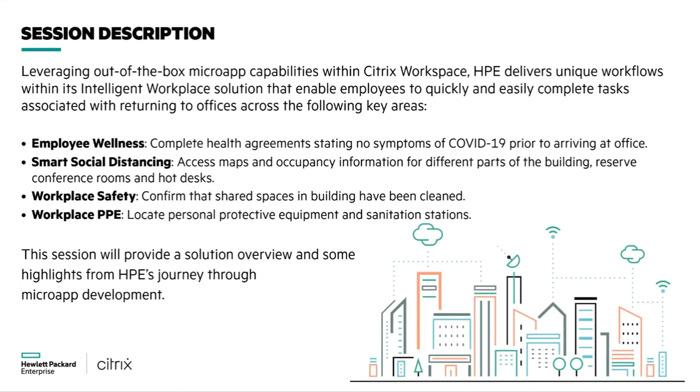Finally, on workplace PPE, clearly at this particular point in time, everyone's very, very focused on making sure that they're safe, they're washing their hands regularly, and they have access to appropriate PPE. So providing a simple MICROAPP which gives access to a map and shows where that is really important.